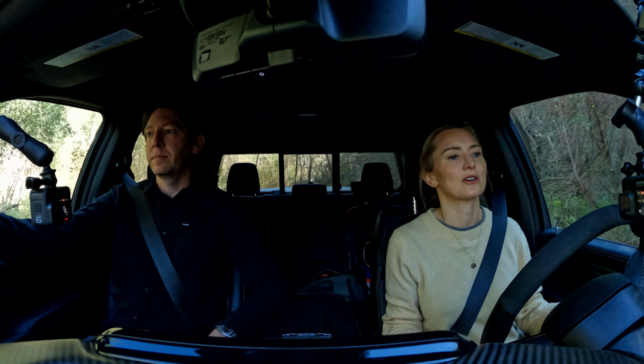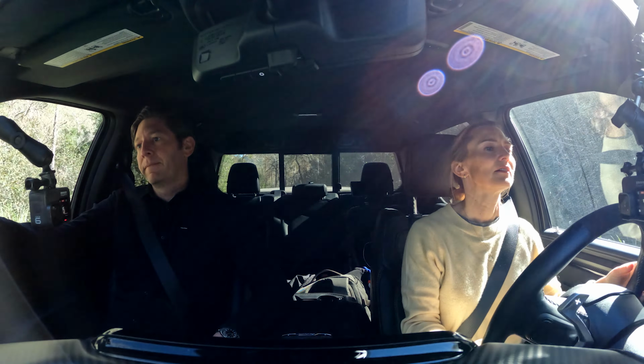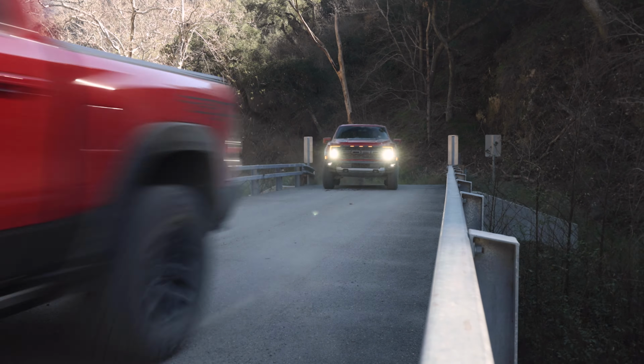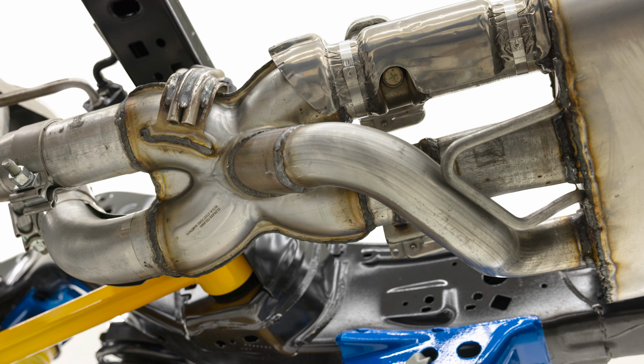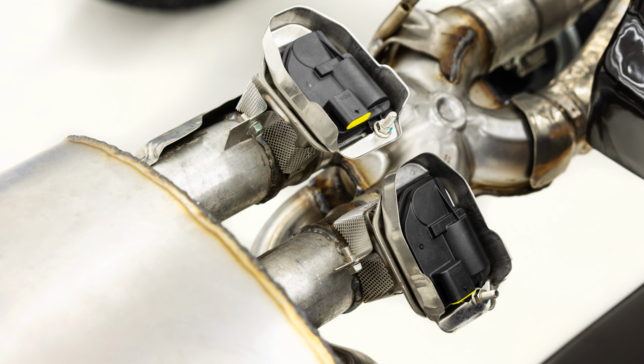So we're in the Ram TRX right now. The first thing that you're gonna talk about is the extra power that you get in this thing. Yeah, and the engine's just monstrous. It's like a Hellcat truck. It's been insane. You turn it on, you can tell an instant difference between the two of them, even though that Ford Raptor has a new special exhaust. But this one is just next level when it comes to trucks.